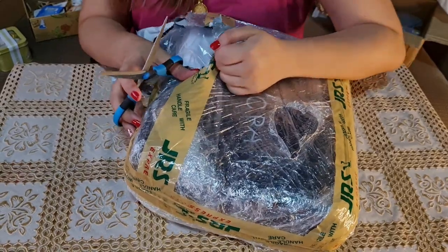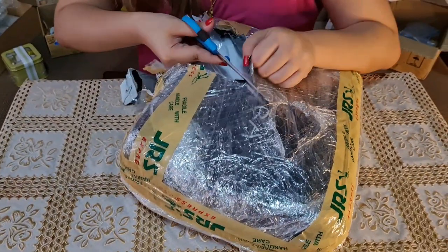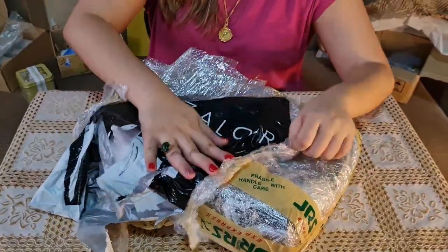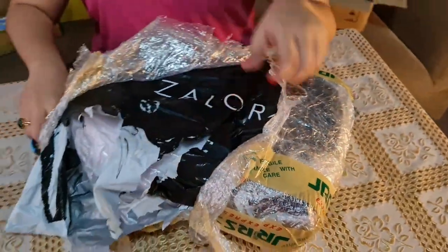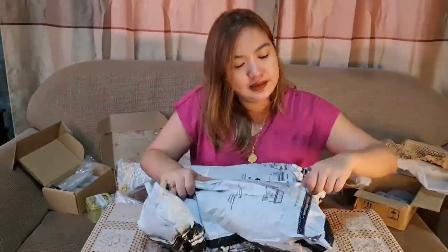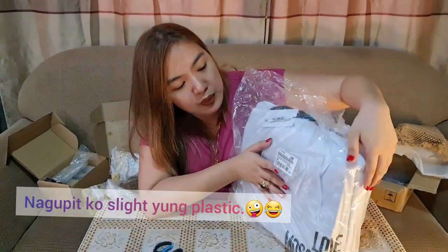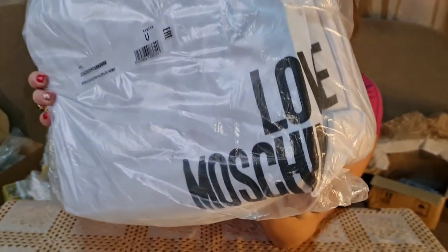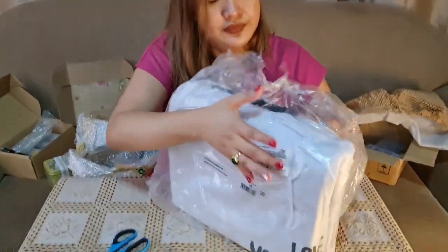Ew, hirap kasi. Baka kasi tumama somewhere sa bag. Zalora, yes. You can see, it's Zalora. First layer done. Oh my god. Buti na lang ganito. Ganito lang at least. Anyway. More unboxing. I have a bag that I bought from Love Moschino in Zalora.